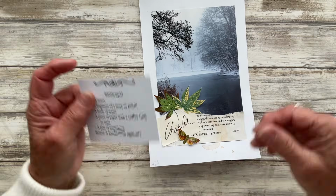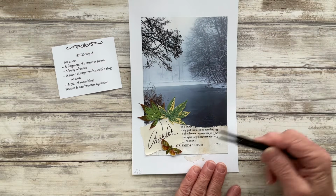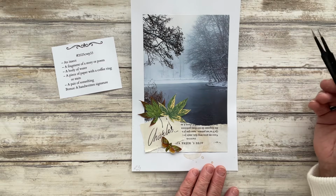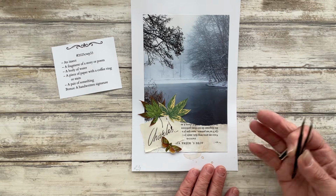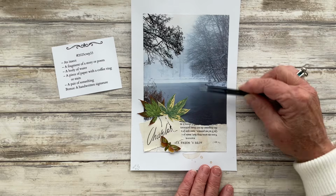Just a very, very simple collage today. The first prompt was an insect. Well, I went with this little moth or butterfly down here. A fragment of a story or a poem. Well, I went with this play, which is in effect a story. A body of water. I have this lovely wintry scene.